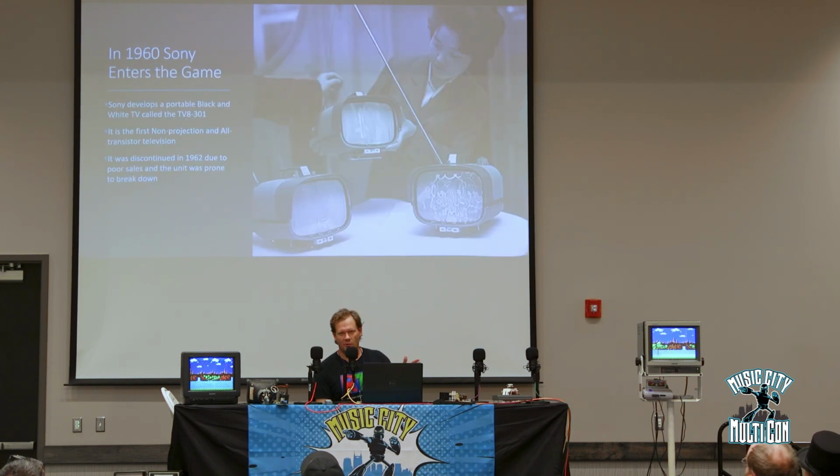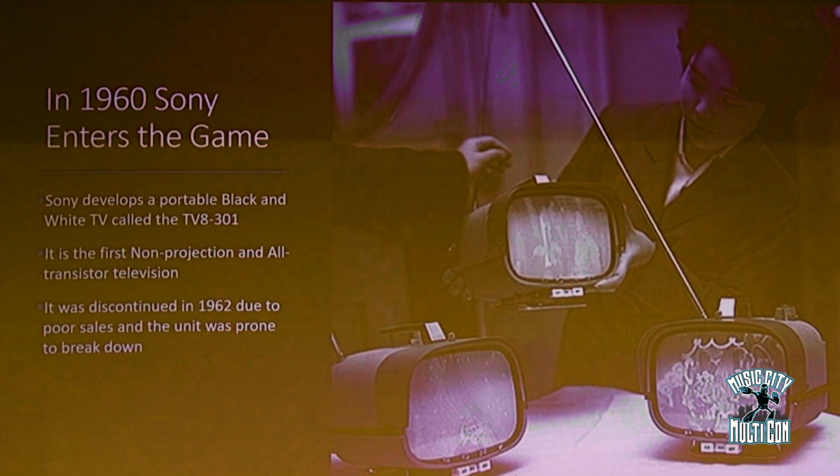Now, up to this point, Sony had not been in the game at all for CRTs. Not till the early 1960s did they want to get into the TV market. This is the first TV/monitor they ever made. It was called the TV8-301.